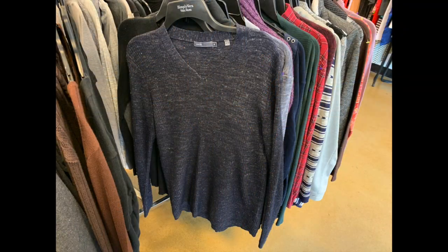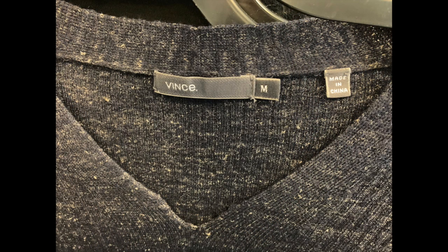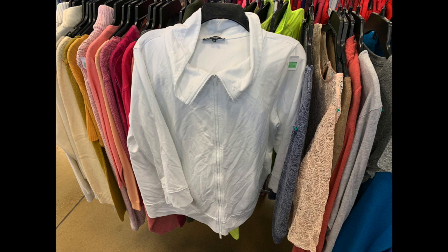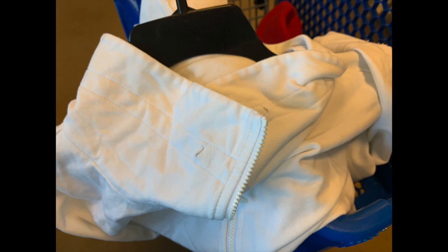So first up, this is a beautiful V-neck Vince sweater, and unfortunately it had a lot of wear to the fabric, and it wasn't just pilling that you would be able to get off with a sweater shaver. It was actually almost a breakdown of the fabric, so I left that behind. This is a Lafayette 148 extra large white sweatshirt, and I looked everywhere on it to try to find a stain because, as I say, you can never trust white at a thrift store, but there were no stains at all, and I got really excited. I gave it one last look and I found that it was missing the drawstring, and so again I had to leave it behind.